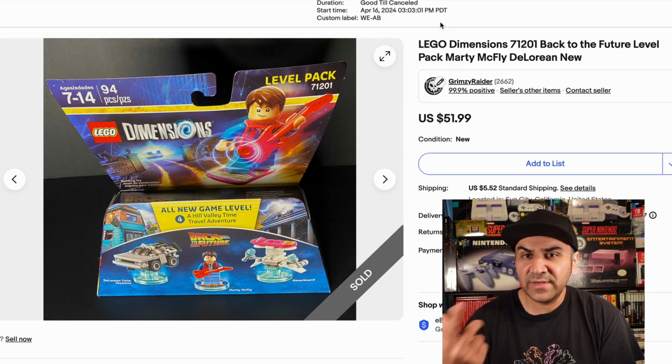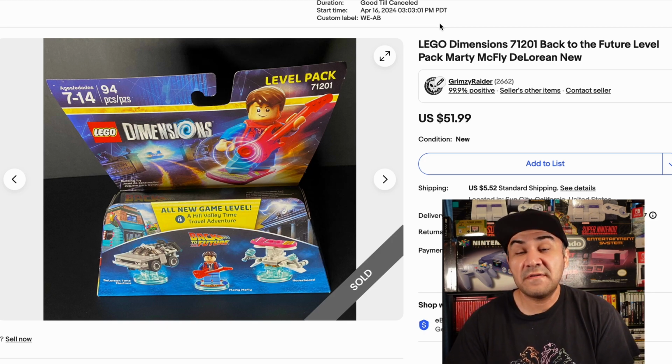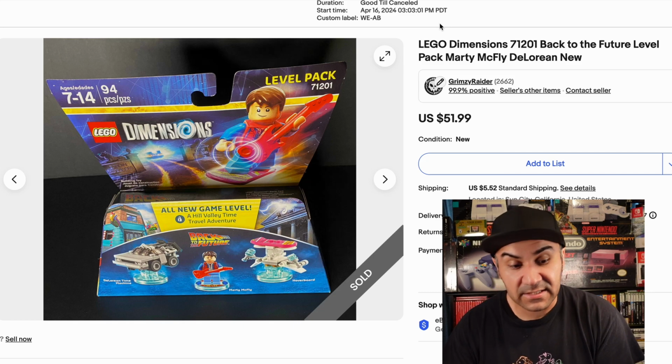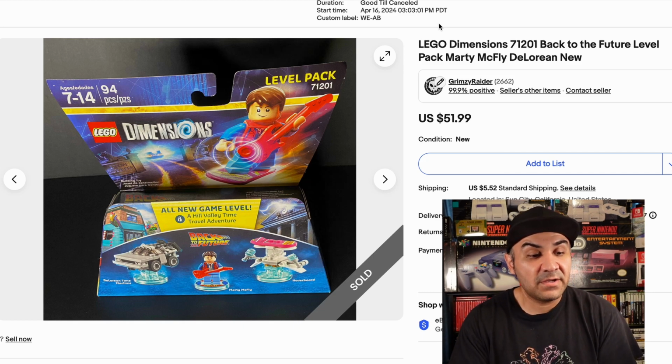If you saw my last week's recent video, I did pick up a couple of Legos for $1 a piece. This was one of the many that I have already sold. This Lego set was the Back to the Future model, and it sold for full price of $51.99. So $1 into 51, that's always a very good flip in my book.